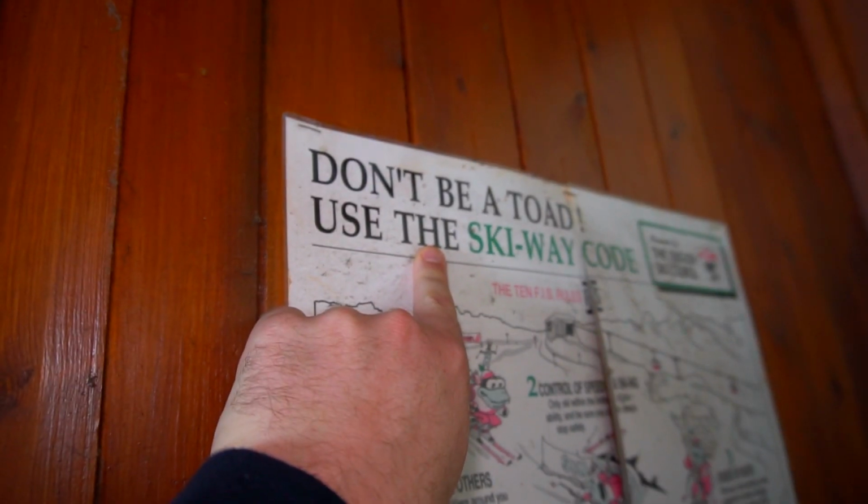Colin. Yep. Don't be a toad. Use the ski word code.